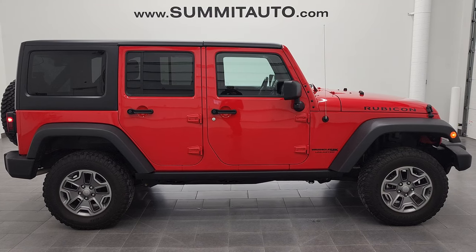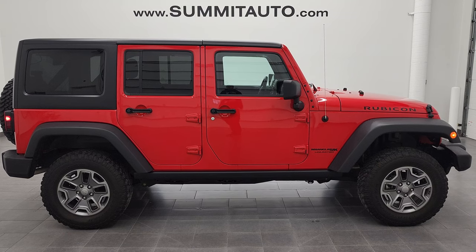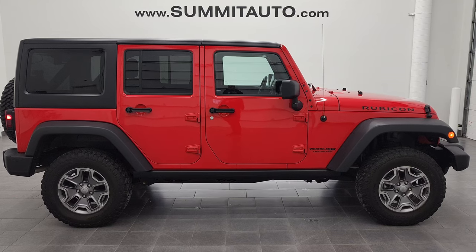Click those, check us out, and we're super excited to be offering this really clean 2018 Jeep Wrangler Unlimited Rubicon JK in Firecracker Red Clearcoat.